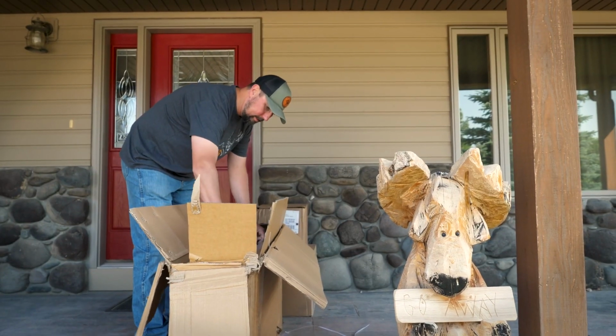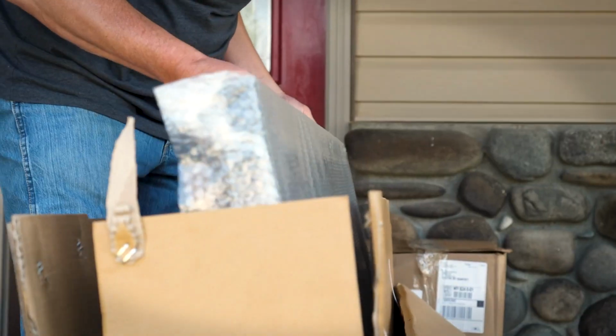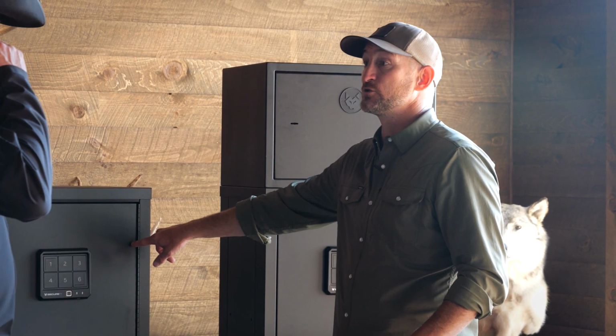The reason it's designed that way is so we can ship it UPS and FedEx and non-freight, so it can show up to your front door, ship flat. My 8-year-old daughter put these together at the ranch. She couldn't hold the door. The door was too heavy for her.